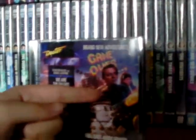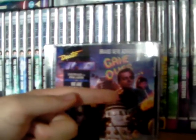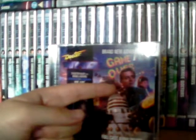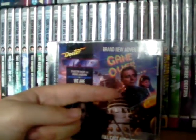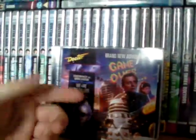And they address why the Doctor is dressed as he is, because I was so confused when I first looked at the cover. I was like, wait, why is he not in his either season 25 or season 26 costume, the cream jacket or the brown jacket? They basically address it really early on.